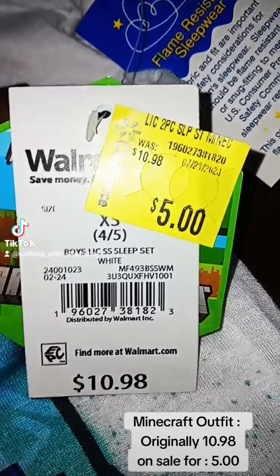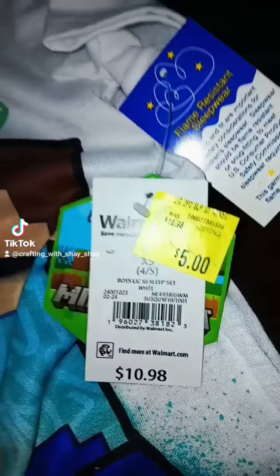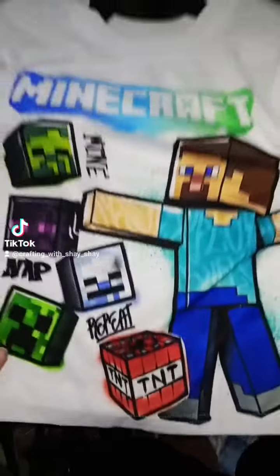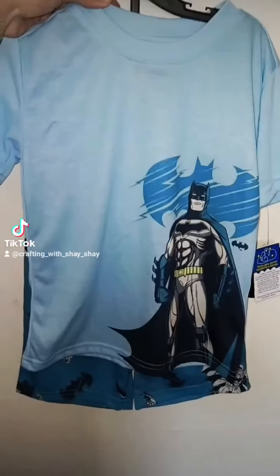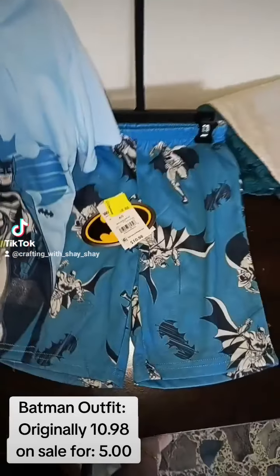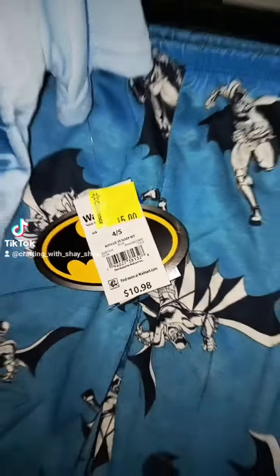Today we found this Minecraft outfit set that is originally $10.98 and we picked it up for $5. And if you know Minecraft, you know that stuff is not cheap. A shirt and shorts for $5, that's a great deal. Go get you this. We also found this amazing Batman outfit that also has a pair of shorts with it. It was originally $10.98 and we got it on clearance for $5.